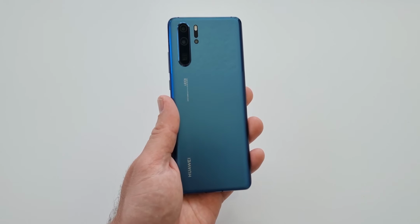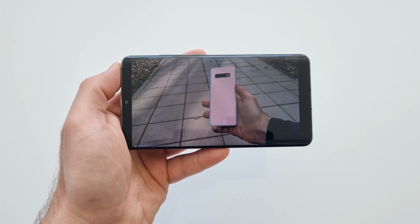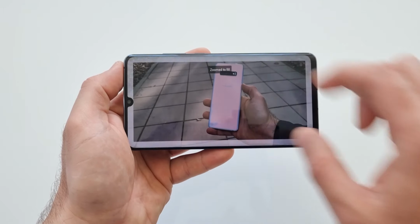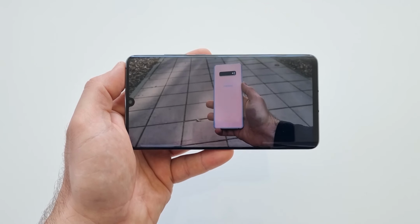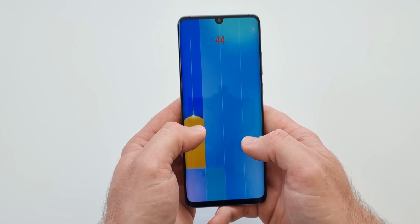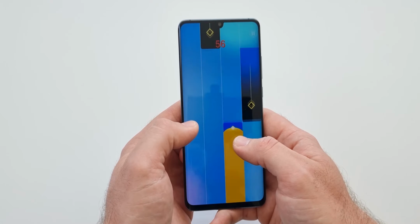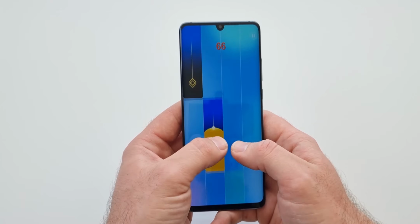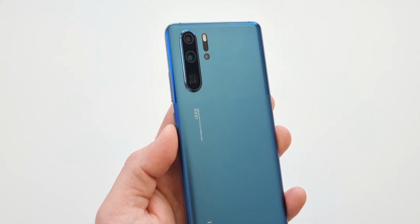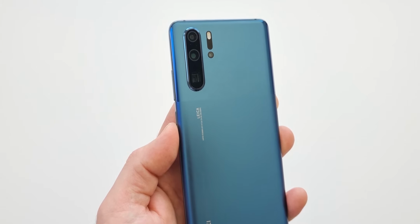This device is made of glass in front and back with shiny aluminum frames. The P30 Pro has a 6.47-inch OLED display, which covers almost all the front of the phone. With a Kirin 980 chip inside, honestly speaking it is still good. You can easily run everyday tasks and games without a problem. The cameras are also very reliable, especially the 5x periscope lens.